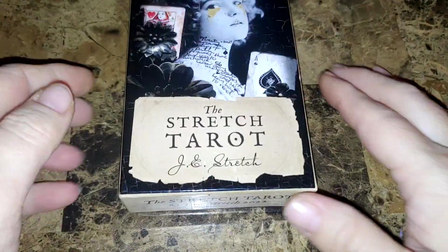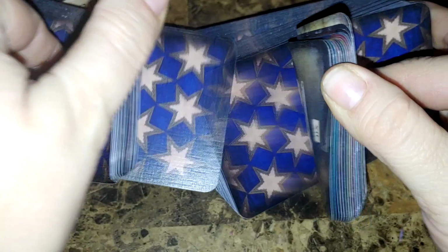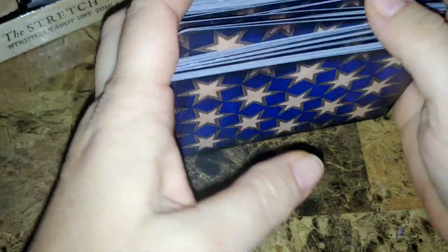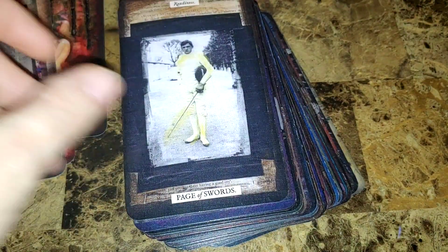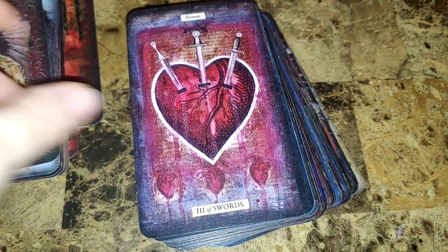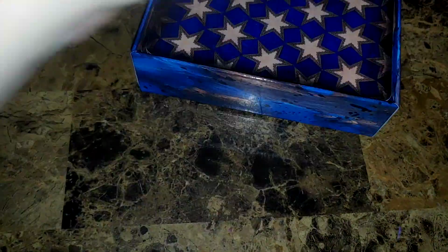Next, we have the Stretch Tarot by J.E. Stretch. This is the Make Playing Cards version that came out in 2022. It's a linen cardstock. Stunning. This is a workhorse deck for me. And the only reason it's in this list now is because I got this newer copy this year. I love this deck. It's in my top 10 favorite of all time, which y'all should know, because I talk about it a lot.